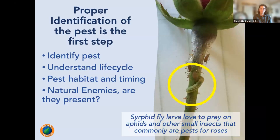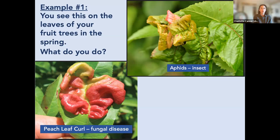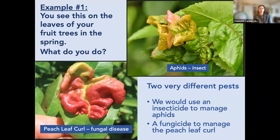Another example, these two pictures show curling leaves. Both have a kind of reddish tinge to them, but they are very different problems. The top damage is caused by aphids. When aphids suck juices out of the leaves, the leaves tend to curl. And then this bottom one is peach leaf curl, which is a fungal disease. So one's an insect and one's a fungal disease, and we would treat those very differently. For one we'd use an insecticide and for one we would use a fungicide.